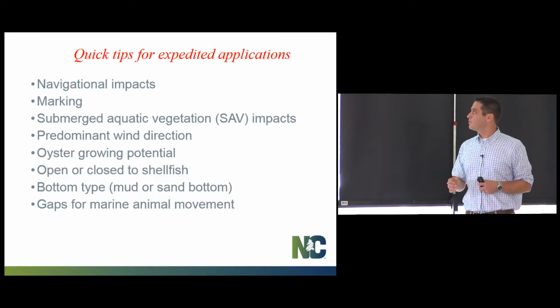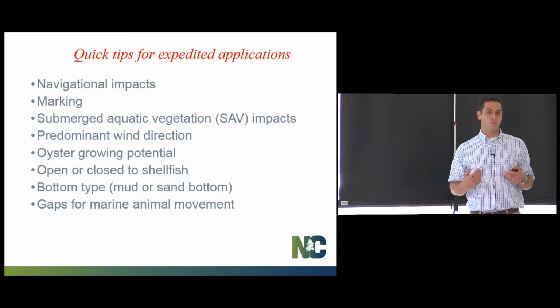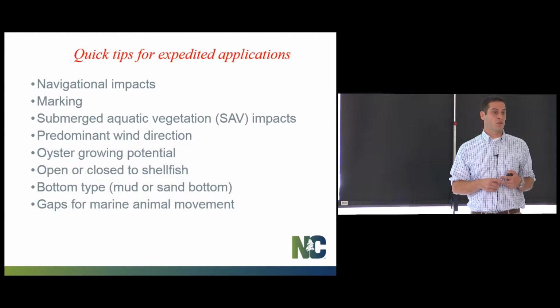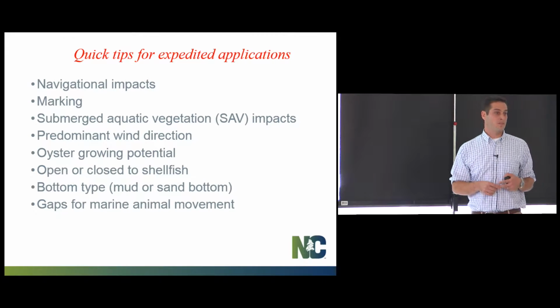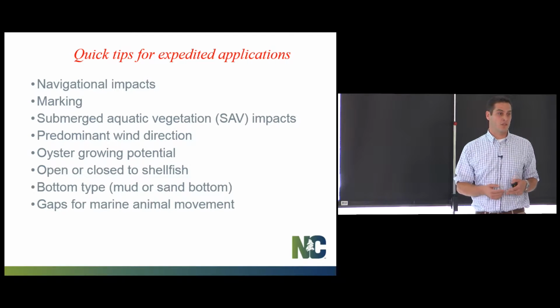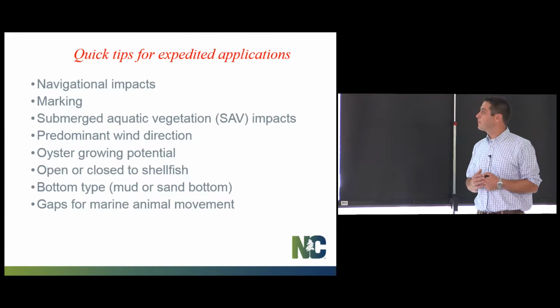So just a couple of tips for expediting the applications. This way, when you send in your application, hopefully it's a complete application and the time clock can start there. You need to take into account if you're going to include a structure offshore and it's going to have navigational impacts. If it's going to cause navigational impacts, you need to include some type of markers on the structure so that people out boating will be able to see it if it's submerged.